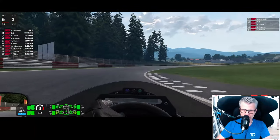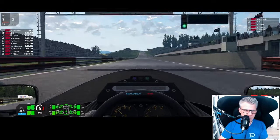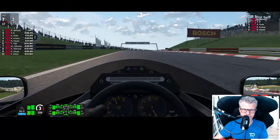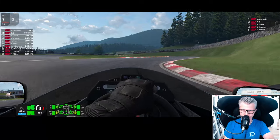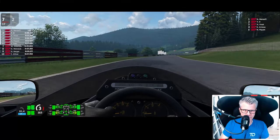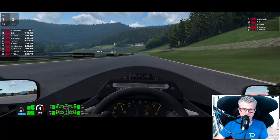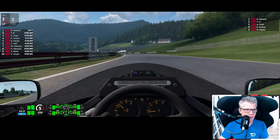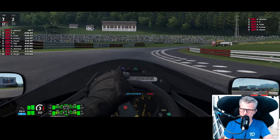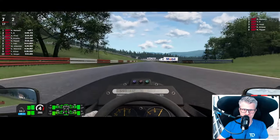But there are of course certain limitations when you're going into race mode. The gap to Prost behind is now 5.7. That lap was a 27.66. Now that's on Mansell's level, but it's not significantly faster, and that's a problem. I'm not gaining anything. It's pretty stable, around 8, 8.5 seconds. But that's not enough for putting him under pressure.